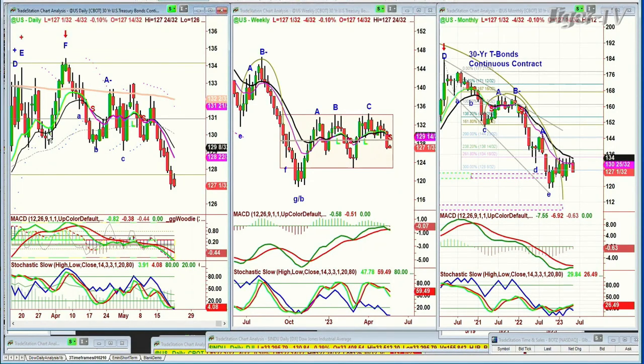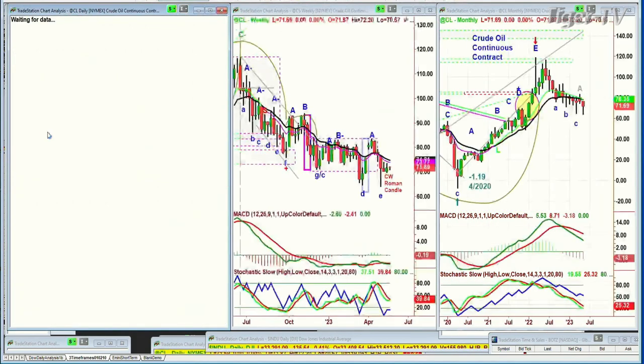And crude oil, as we're wrapping up this particular update, is down just a little bit, down a few cents, stuck in the low range.